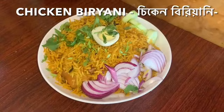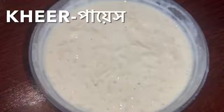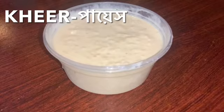I tried an item called kheer, which is a version of rice pudding. Ate the whole thing there and ordered me one to go. You should give this a try. I highly recommend it. So if you never tried Bangladesh food before, give it a try.